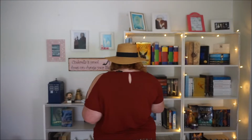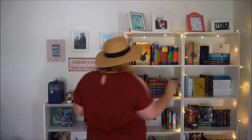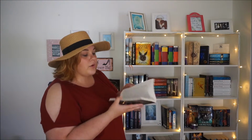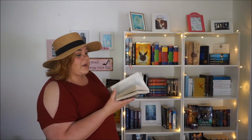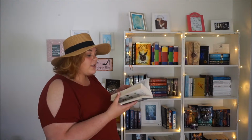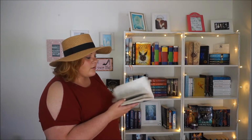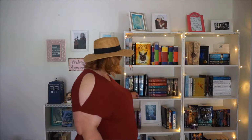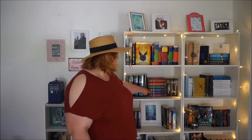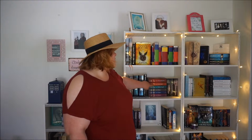I love it. And then I have the Shadowhunter Codex because you need it, which has got the runes and stuff in here, and it's got all information about certain demons and Downworlders, and it's just cool. I love this book. And then I have, of course, City of Bones, City of Ashes, City of Glass, City of Fallen Angels, City of Lost Souls, and City of Heavenly Fire, which we all know as the Mortal Instruments.